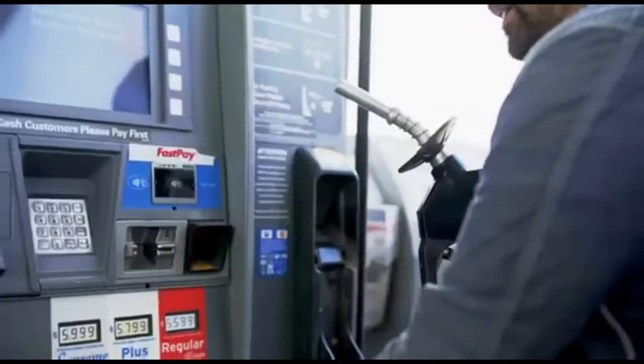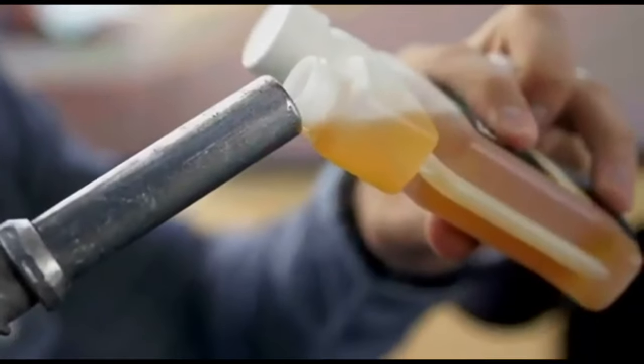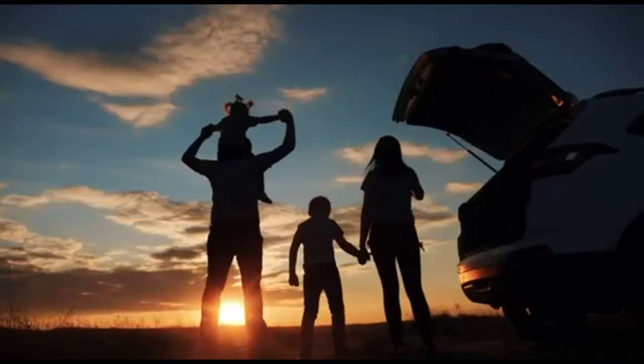Getting the most of FFX is easy. Use 1/4 ounce to treat up to 20 gallons. Double dose your first 2 to 3 treatments. Use FFX every time you fill up. Enjoy the benefits. Good for your bank account, good for your engine, and good for the planet.